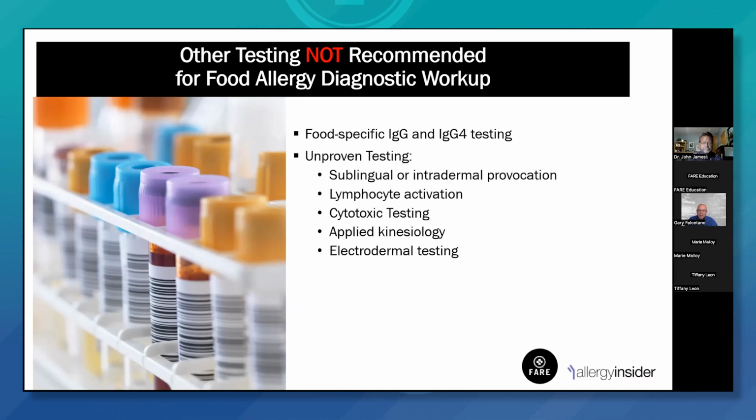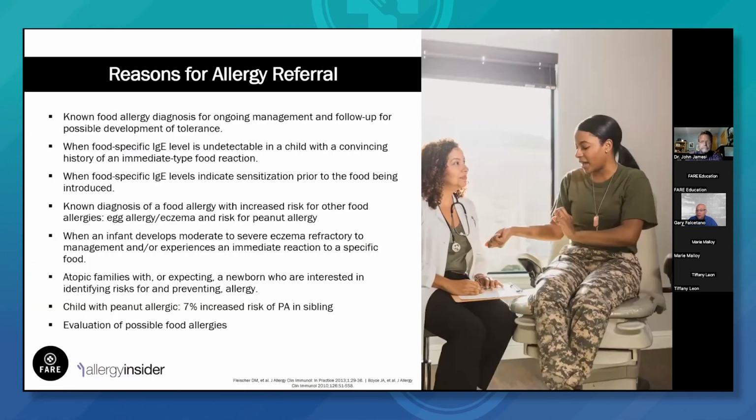So speaking of that, what are some good reasons for an allergy referral, right? When to ask for it, certainly, and if there are primary care providers watching, what are some good areas? Sure, and this is sort of going to conclude what we're talking about.